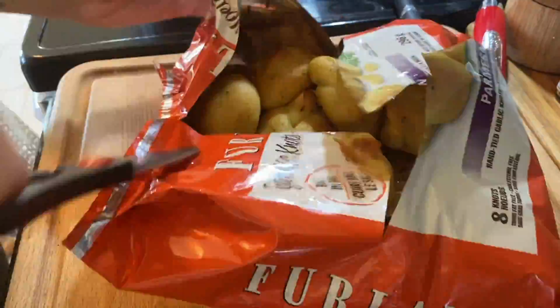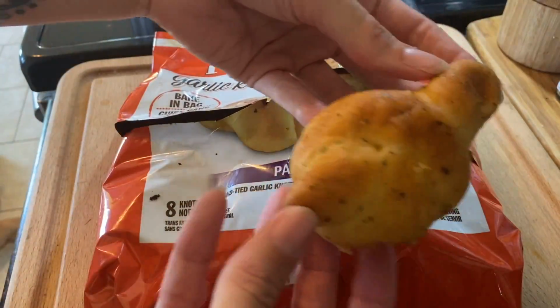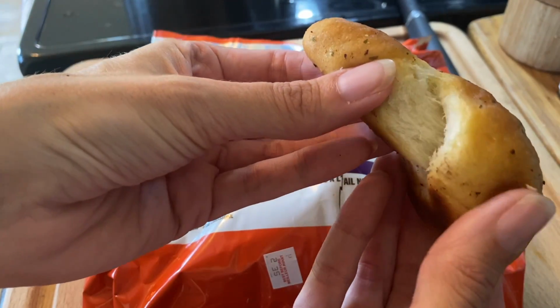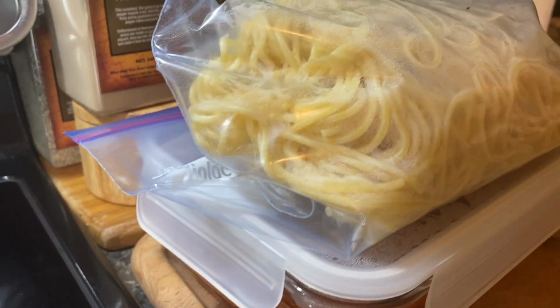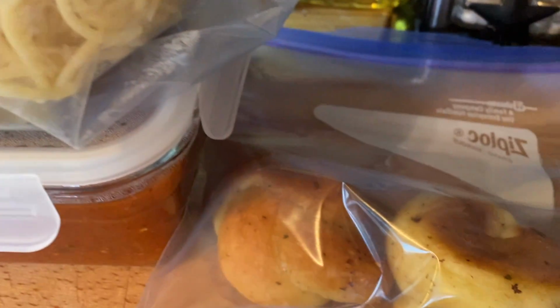These ended up being a huge hit. I will definitely be repurchasing them. I will still get my bulk garlic bread at Costco because it's just nice to have in the freezer. But on nights when I know I'm doing something like this, it's just nice to have for something different. I didn't end up getting a shot of the rest of the meal, you guys, but here was the leftovers that I had for the next day.